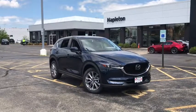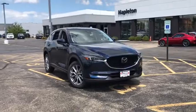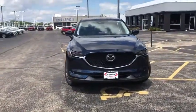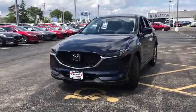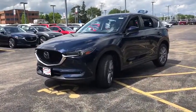Come test drive the 2019 Mazda CX-5. With its fuel-efficient engine, engaging driving experience, and daring styling, the Mazda CX-5 is a good pick for those seeking a sporty yet thrifty crossover SUV. This vehicle has less than 100 miles.